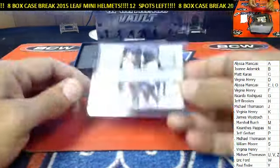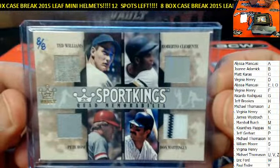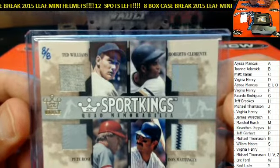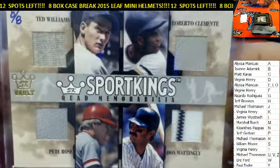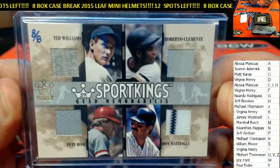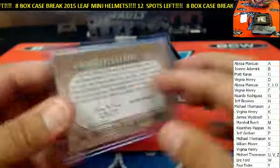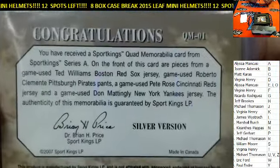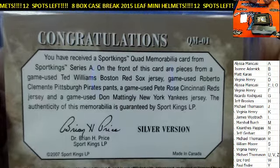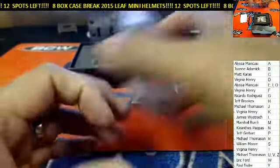All right, next up, we got a quad relic. A quad relic right here. Wow, look at that. That is nasty. 8 of 8. Ted Williams, Roberto Clemente, Pete Rose, and Don Mattingly. Holy cow. Talk about a set of names right there. That is awesome. Letter W is Eric F. Letter C is Matt K. Letter R is Michael T. So that will go to random. Ted Williams jersey, Clemente pants, Reds Rose jersey, and Donnie Baseball Yankees jersey. That's an awesome hit right there. Good luck to the four of you guys in on that.